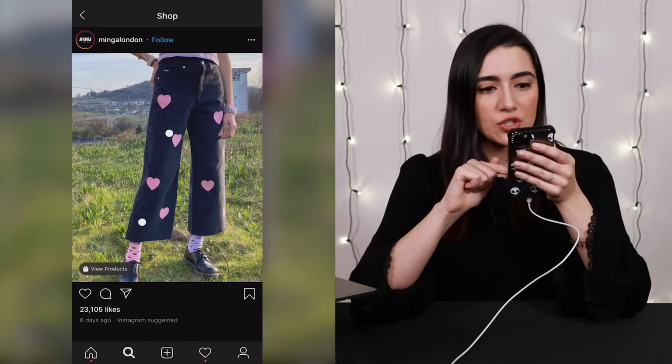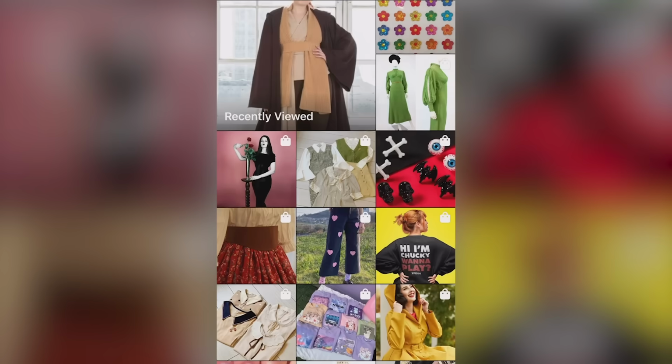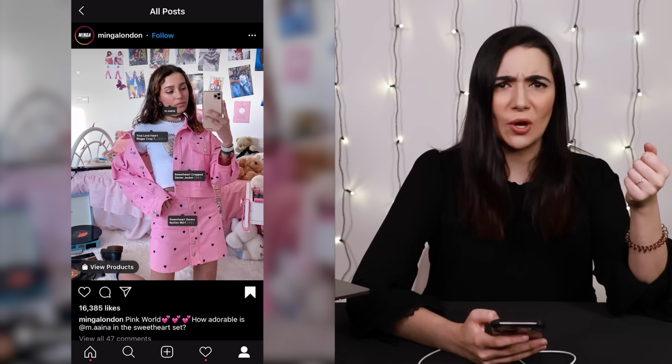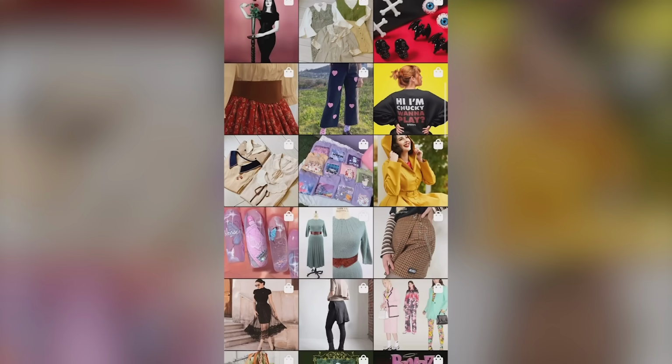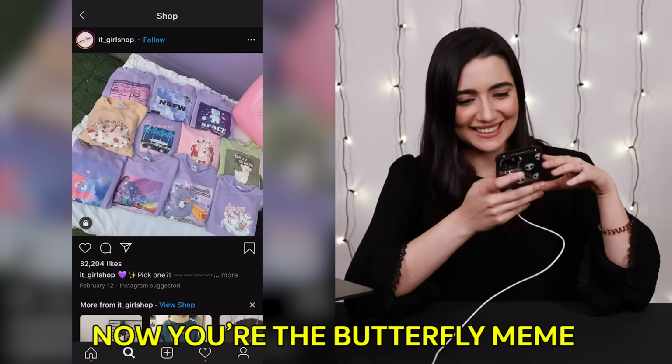We've got some heart jeans. Oh, these are actually kind of cute. Now, for some reason, I got it into my head that this was an e-girl look. E-girl, is that what e-girl is? No, it's different, right? And I would not shut up about it. Is this e-girl? Because I feel like it could be. Now you're the butterfly meat.